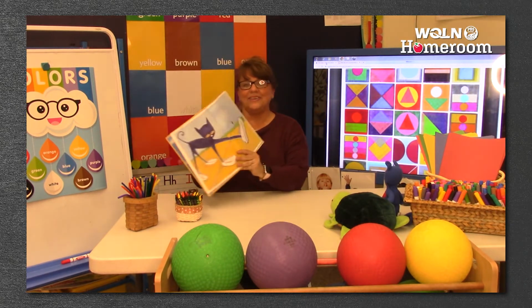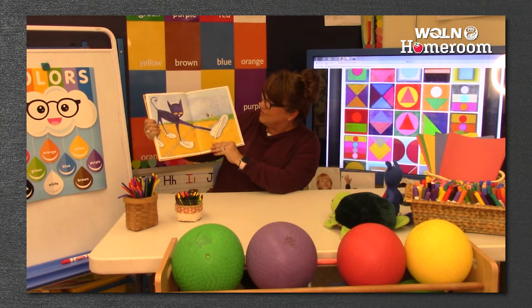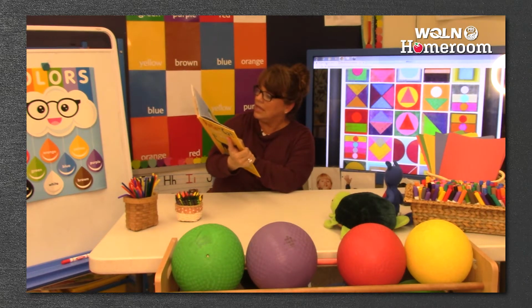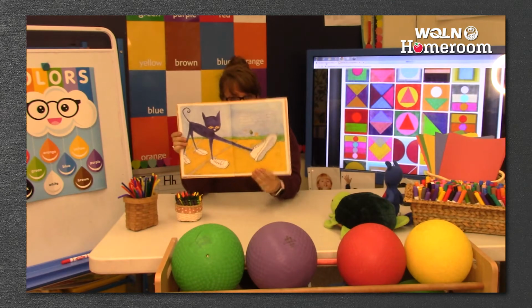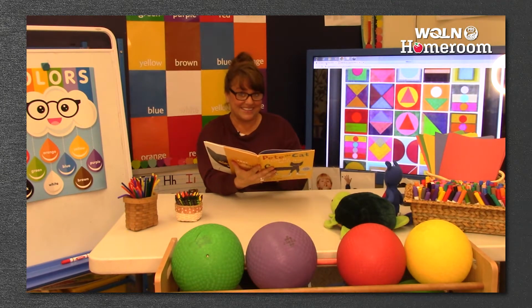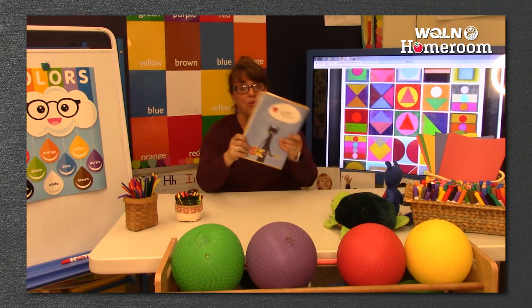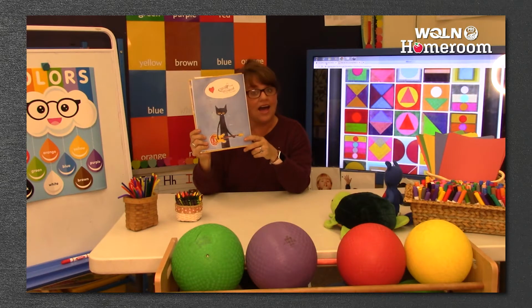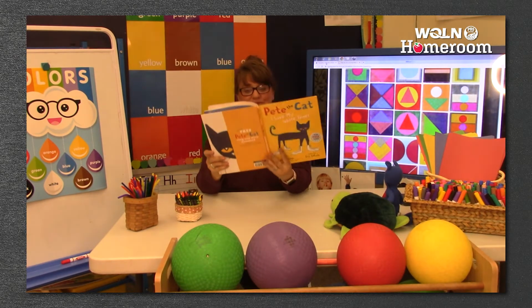Pete the Cat was walking down the street in his brand new white shoes. Pete loved his white shoes so much that he sang this song. I love my white shoes. I love my white shoes.